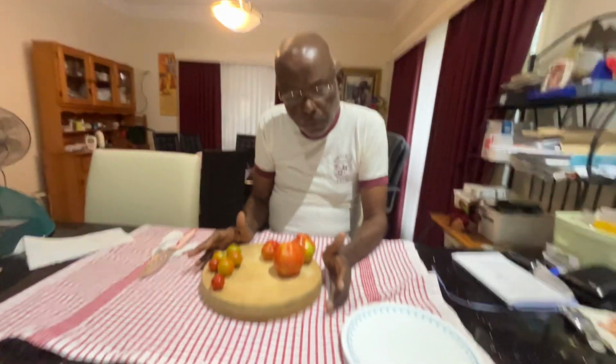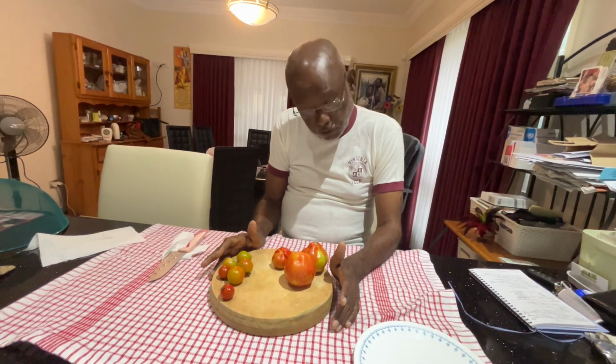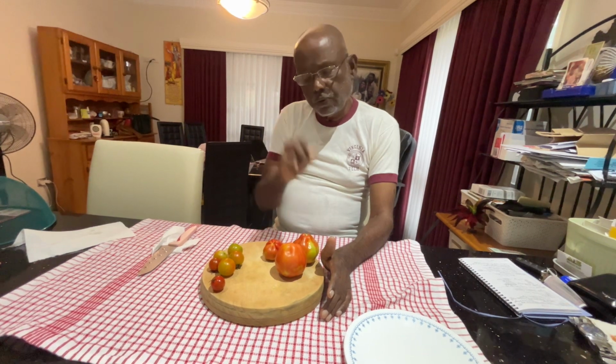Hello, I'm going to show you some of the important parts of home gardening. Growing tomato, eggplant, fruit and veggies is challenging, especially in Australia, Queensland, where we have a small insect called the fruit fly. The fruit fly goes and attacks the fruit.